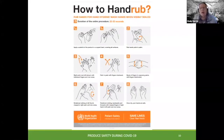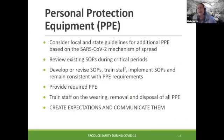Do you have a nail brush at the wash stand? Are you able to provide the tools that they need to do the hand rub, as opposed to the deep clean that you're going to find with the hand wash process? Barbara? Yep. Got it. Okay, perfect. Next slide. There we go.